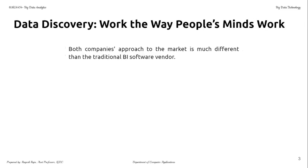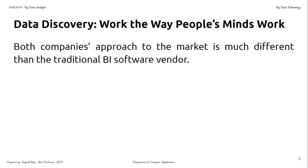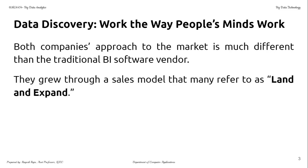When we talk about these companies, both of their approaches are different compared to the other traditional business intelligence software vendors. They both grew up with a sales model called land and expand. It basically works by getting some intuitive software in the hands of business users to get inside the door and grow from there. It is like a business which gives a small product to its customers, and if the customers are happy with that product, obviously they will buy more products from that same company. That is how the land and expand model works.